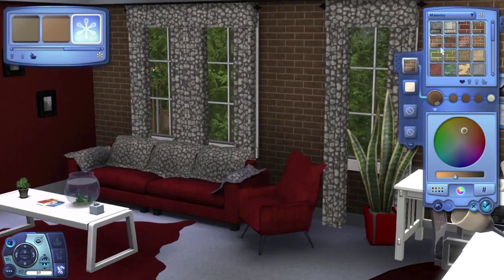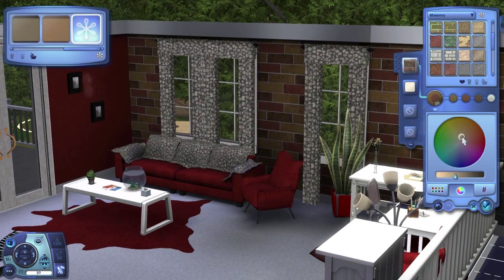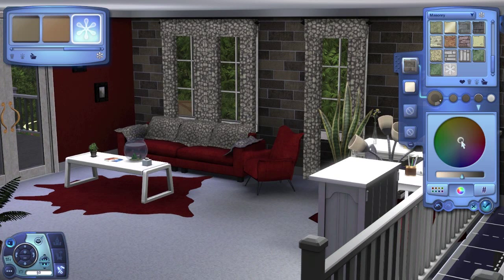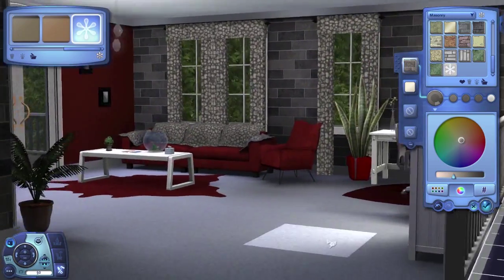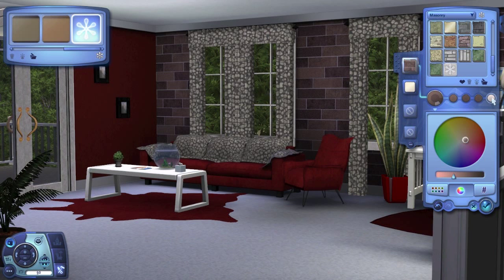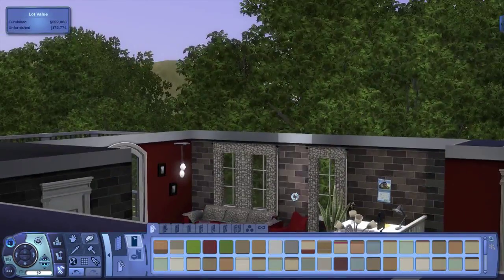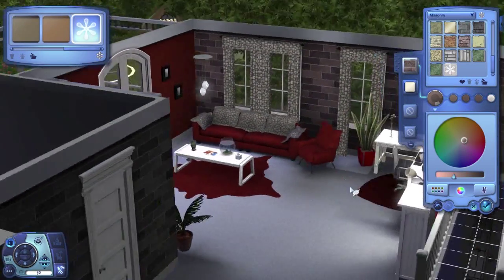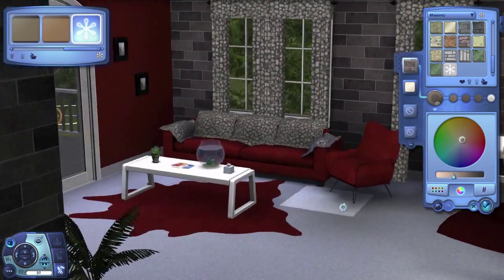But anyway, back to what I'm doing here. I decided to get rid of that paneling I had and do kind of a brick wall instead. So here I'm just trying to figure out the color to make it. I'm very indecisive when it comes to picking colors out sometimes, because I wasn't sure if I wanted to go with a warmer color or if I wanted to go with more of a gray type of color. So still trying to figure that out.